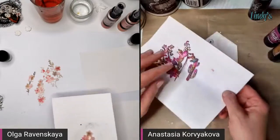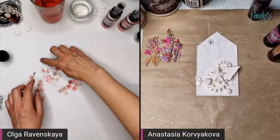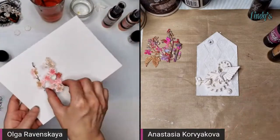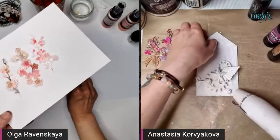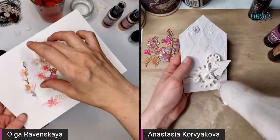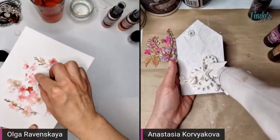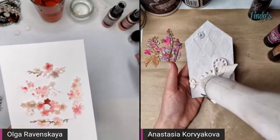Let me show you my cherry blossom, and let me show you how beautiful Clearly Clear is above the sprays, because here I'm using two powders, Clearly Clear. Wow. Please, they run too. Flowers are running too, as you say.